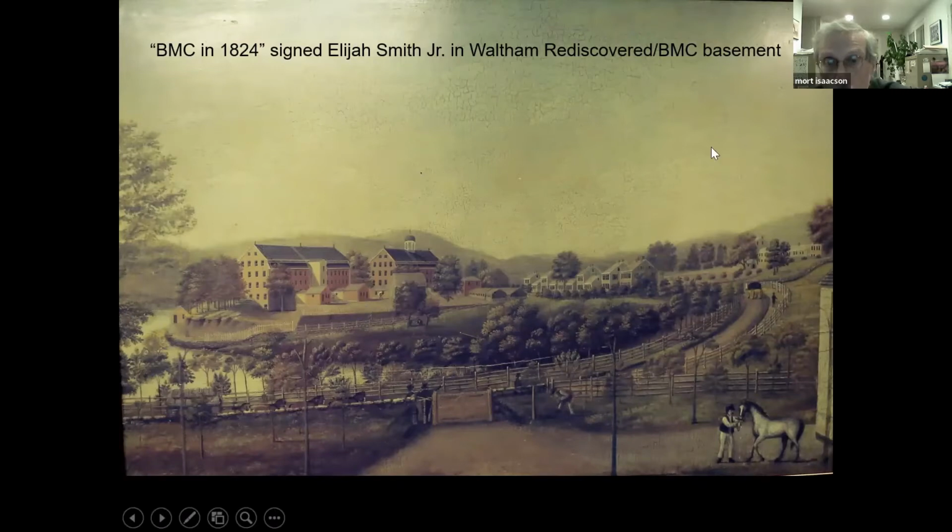This picture of it comes from one that I took of a reproduction of it that was in the basement of the senior housing at the mill today. There's also a picture like this in the Charles River Museum in their exhibition on the history of the mill. And also it can be found on the end page, the inside cover of Waltham Rediscovered. So it definitely is out there, but I don't know where the original is.